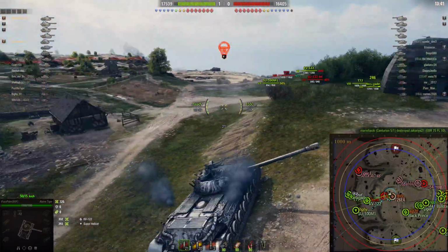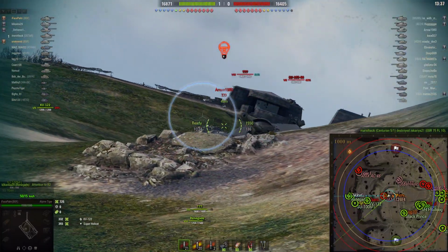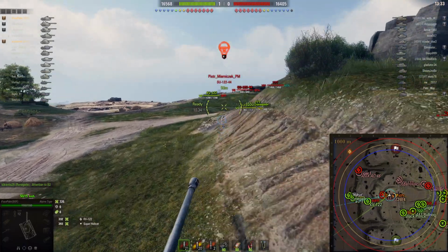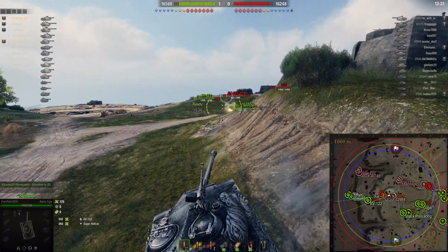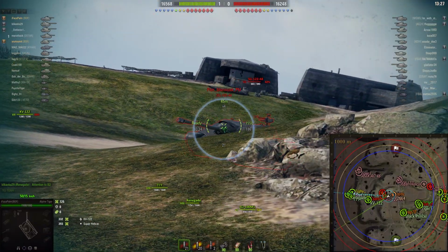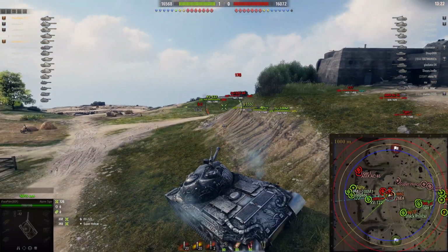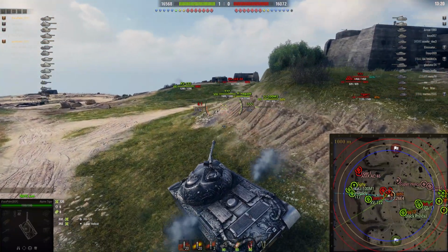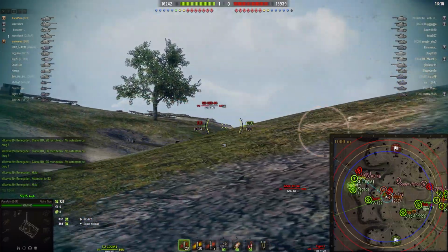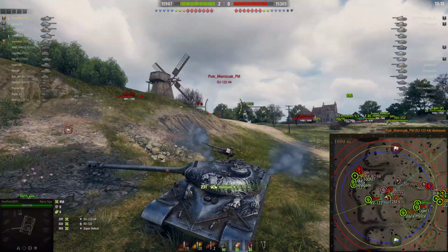The enemy is very aggressive on our left side. Let's see if I can help him. That's a bit tricky. The 5 degrees of gun depression makes it very tricky to use in so many scenarios. Yeah. I think we got the second chance on this one. Okay, he's got only 374 health. I should be able to one-shot him. Yeah, beautiful. 231 damage.